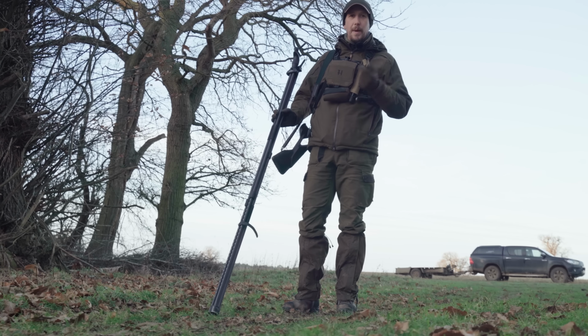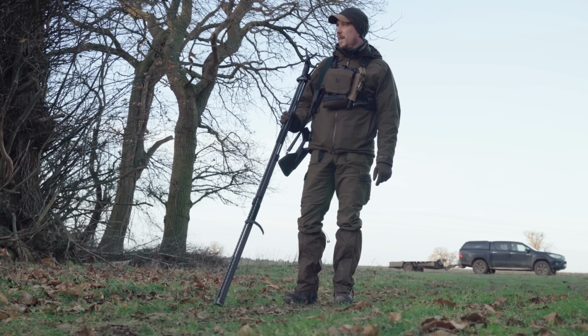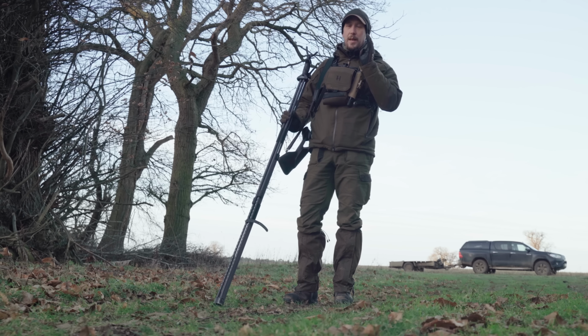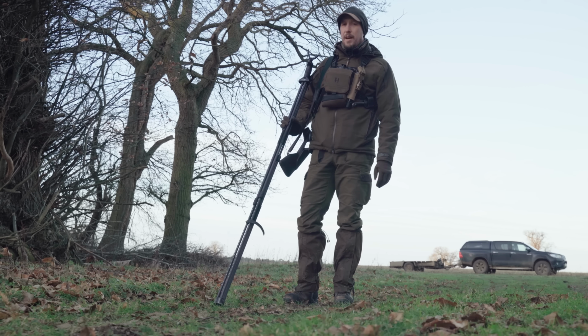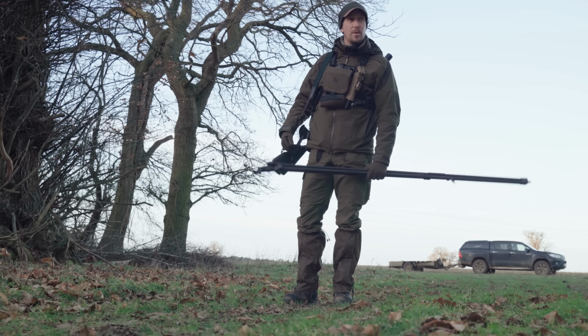We've come up the top end of the big wood now. Obviously that wind's picked up a bit more, so we're just gonna get into the middle of the wood, try and get out of the wind, see if there's any red deer in there, and try and get one or two of those hopefully.